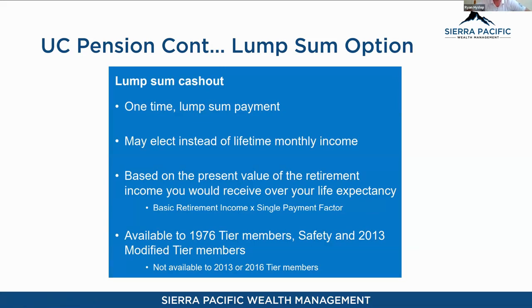Well, it does allow for a lump sum cash out. It's a one-time lump sum payment, meaning they do a calculation of life expectancy and what your basic retirement income would have been, and then they determine what that lump sum would be at a present value on the day that you retire. You can elect this instead of lifetime monthly income. It's based, again, on the present value of the retirement income you would receive over your life expectancy. And it's available to the 1976 tier members, safety, and 2013 modified tier members, but not available to 2013 or 2016 tier members.